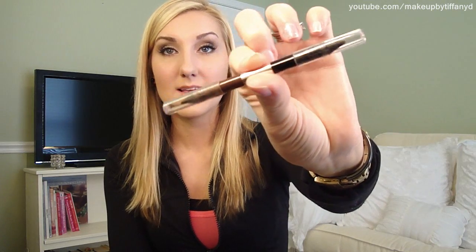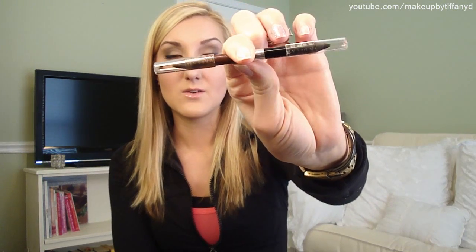I like to use the brown all over, and then just use the black on the outer corners. I think it makes it look really more natural, and it's just so pretty. I really wish that Urban Decay would sell these, the black and the brown. I mean, that would be so unique and cool, because I love having both of them in one pencil. I like being able to use the brown and flip it over and use the black, it's just so handy. So I'm going to be really upset when that is gone.